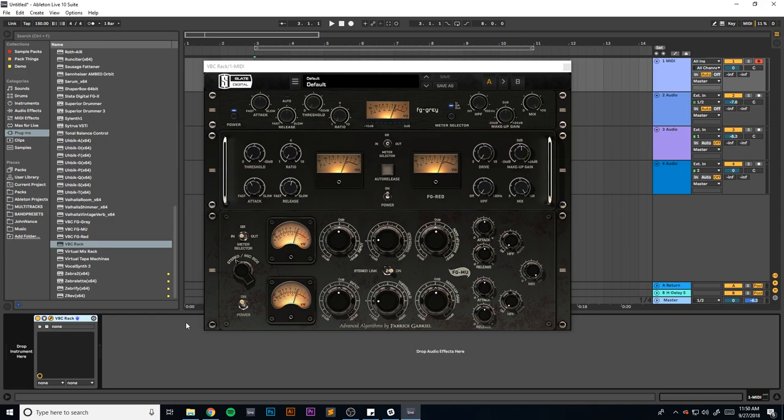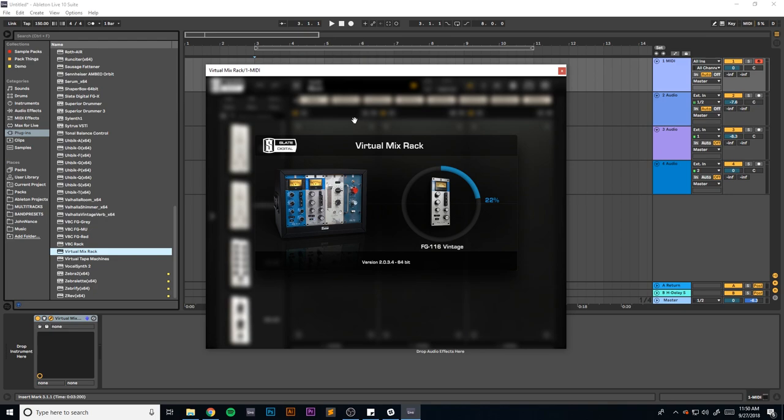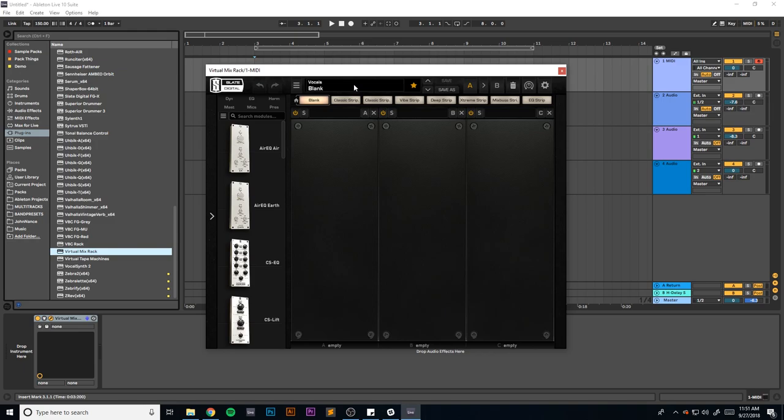We have Virtual Mix Rack, which is probably my favorite. It's got to load it all in, but this is my favorite mixing tool once it loads. And for $15 a month, I think it is, you get everything from Steven Slate. So it's probably the best investment you can make if you want to get better at mixing, is to get these for $15 a month. It's kind of a no-brainer to me.